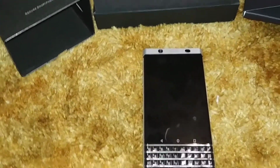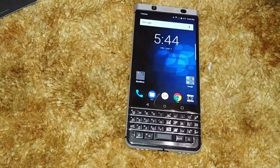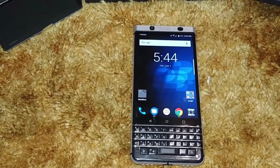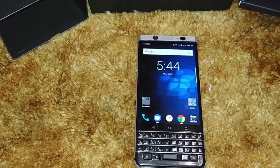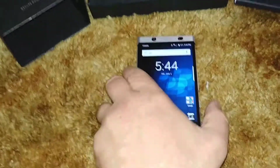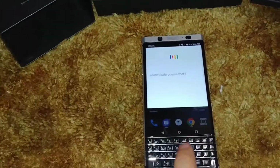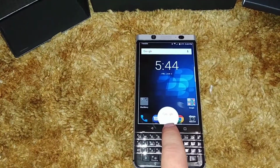Your convenience key, unlike Bixby on the Galaxy S8, you can set it to anything. It doesn't have to be on anything specific. I have it on Google Voice Search. See, now of course that's not the same as Google Assistant. I can't find a way to put it on Google Assistant, but Google Assistant is here.